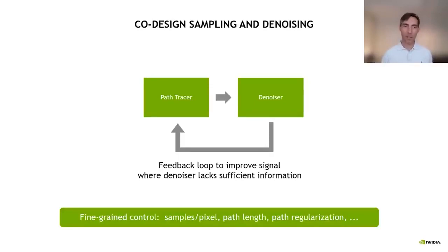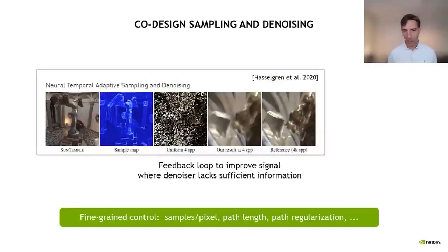So you can decide things like samples per pixel, the path length. You can even do things like dynamic path regularization to make materials on secondary bounces more diffuse dynamically to make the light transport easier. So there's just a lot of knobs that you could control to control the sampling quality, both spatially and along the paths. And the goal is really end-to-end to optimize for the best image quality. And one example we did a couple of years ago is this neural denoiser that is trained end-to-end, including the path tracing, that is then an adaptive path tracer, and then with a learning-based denoising pass. So that's an example of this kind of co-design.